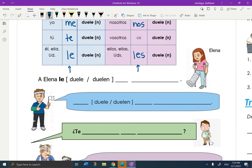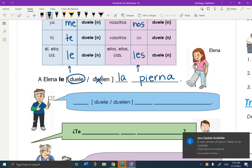Elena. Elena le, well, we have to choose the body part first. And I'm going to say that it's that leg that's in a cast. So I'm going to say la pierna. Remember, in English, we would say Elena's leg hurts. In Spanish, we have to say the leg is hurting Elena. So how many legs are we talking about? 1 or more than 1? Well, she's only got 1 in a cast. So I'm going to use duele because she only has 1 leg in a cast.